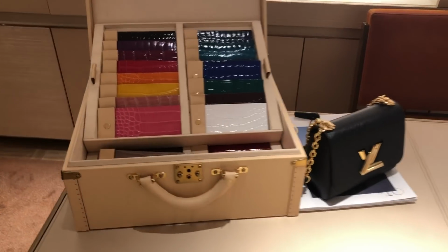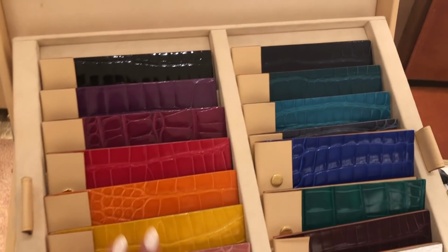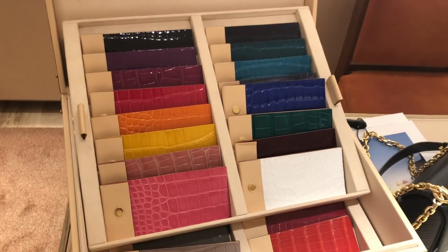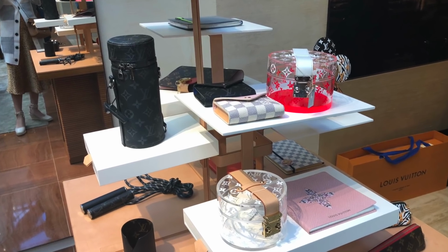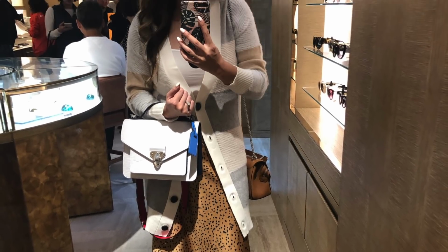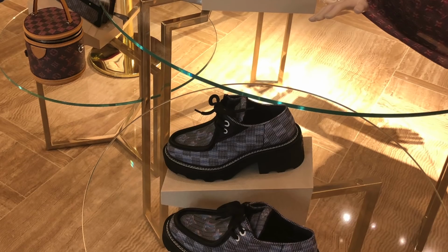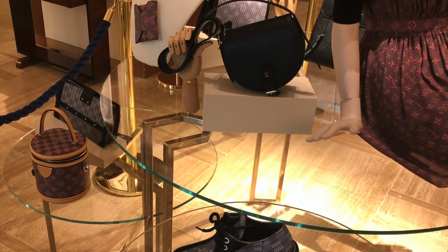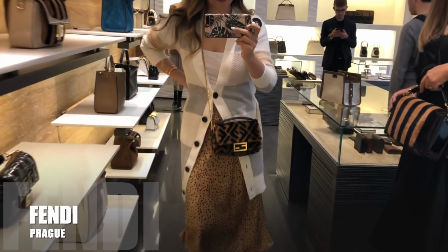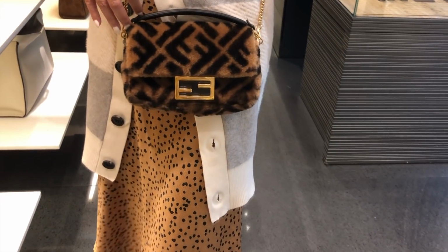Apologies for how loud it is. So many people here. Look at this box of exotics. Look at these colors. Just beautiful. And underneath there's more as well. It's cute. And we have now a lot of textile as well, with the logos, and the scarves and the dresses. Cute.